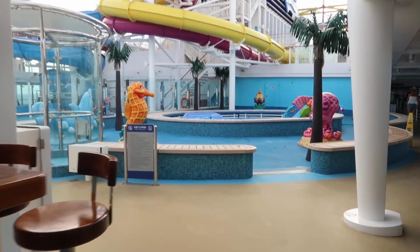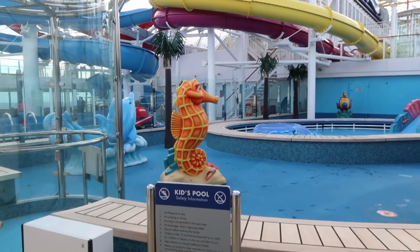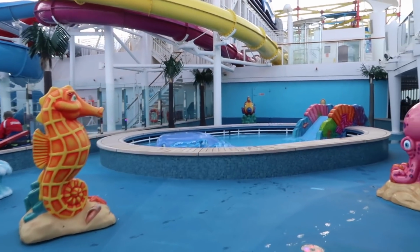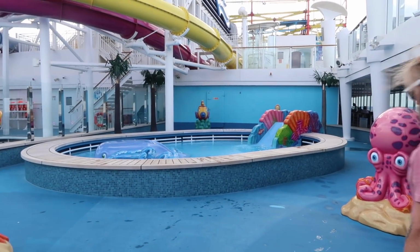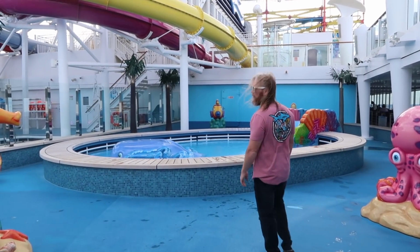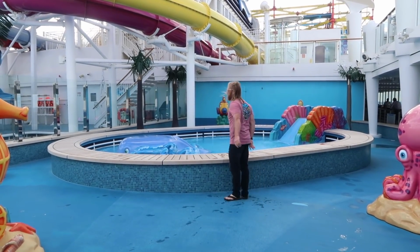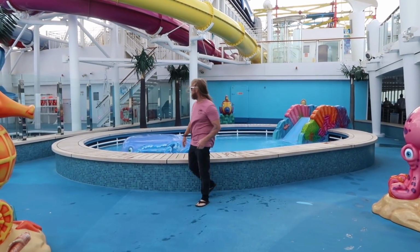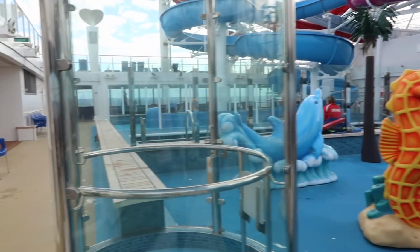And then here's the kids' splash area and the kids' pool. I wish it was turned on right now, because there's normally water all along here and there's splash. I'm sure I've got some footage of that I can put in. It's a bit chilly. Yeah, there's always a lifeguard here.